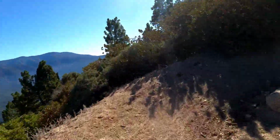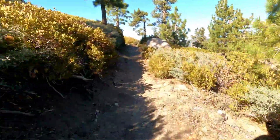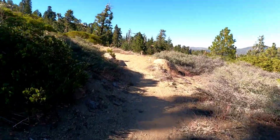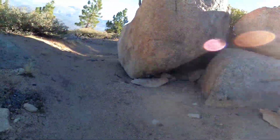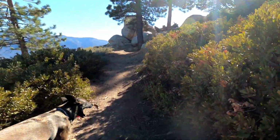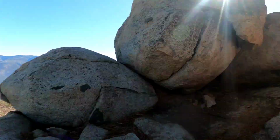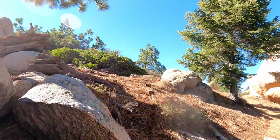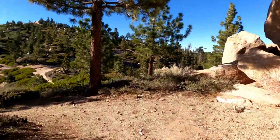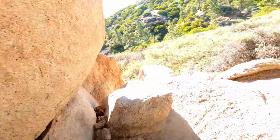Over here, had a little snow after the last snow, but it looks like most melted. This corner, there's just no good way around it. No way around it. Shoe dabber. Good way to pass the baler.